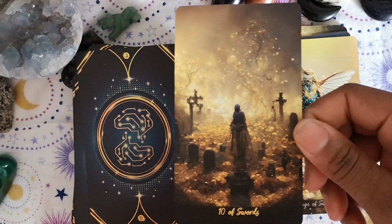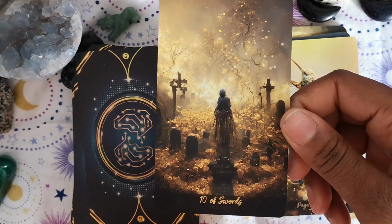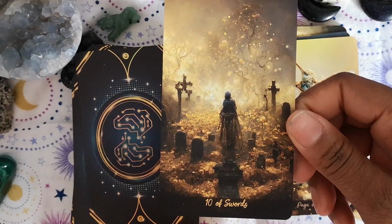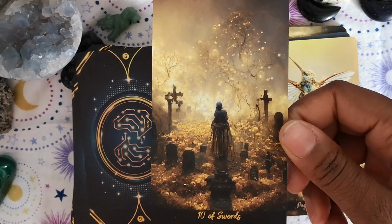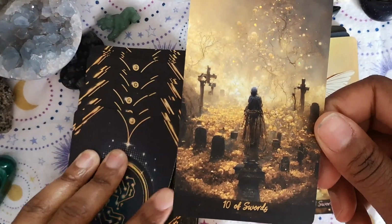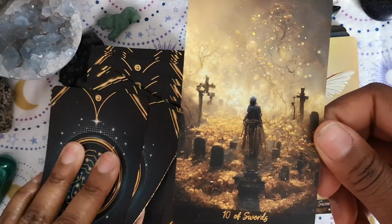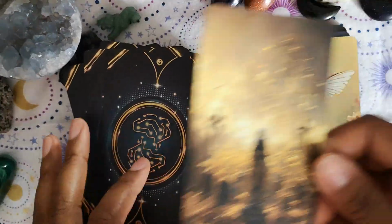Now 10 of Swords. This seems to be way more than, you know, it stabs you in the gut. This is more like you're done. This is 10, and then after that, off you are, where's number 4? Off you are after this, there you are. Eternal rest.